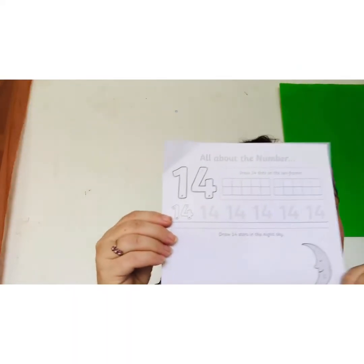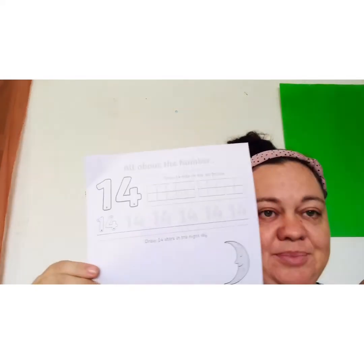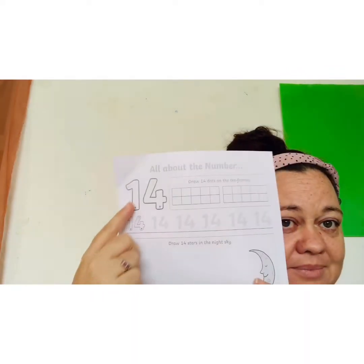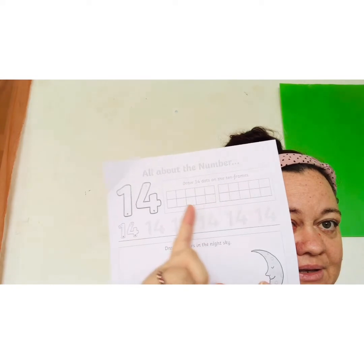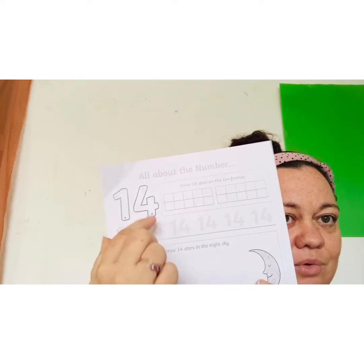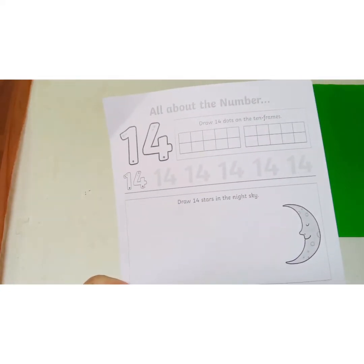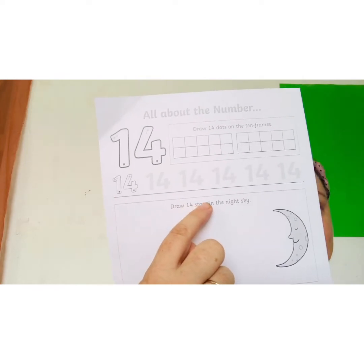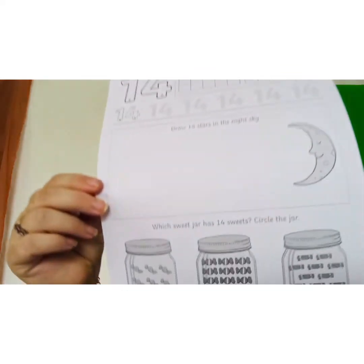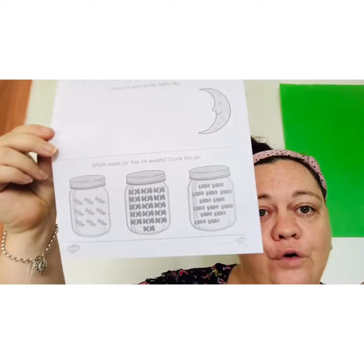So here's number 14. Up here, you've got your 10 frame again. And teacher has been sending the YouTube video about the number blocks also. It's just like the 10 frame. So it means the 1 at the beginning means 10. And then the next number, 4. So we got a set of 10, and then how many more? 4. 1, 2, 3, 4. And that's number 14. It says draw 14 stars in the night sky. Can you draw 14 stars? And then the candy. Count them and circle which candy jar has 14.